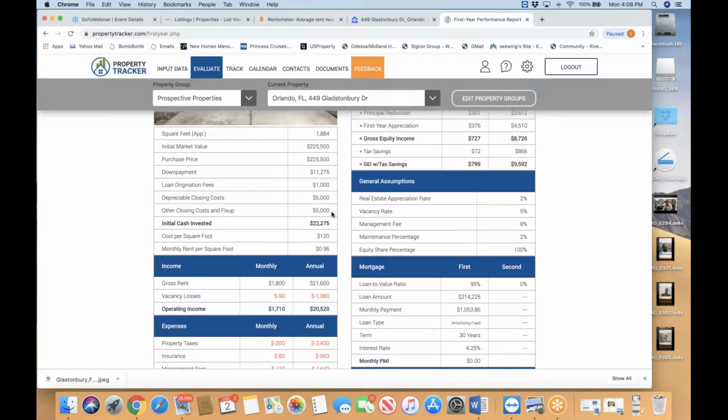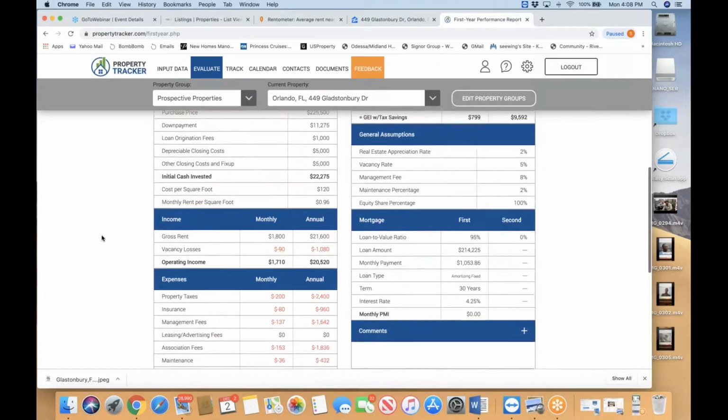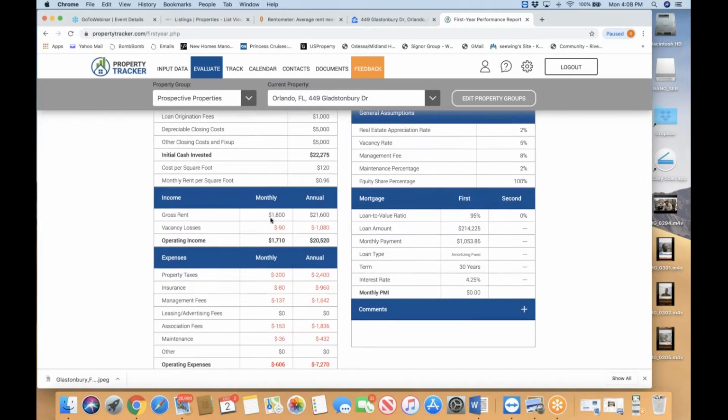That's the way this system works. So the total potentially out of pocket is estimated to be a little bit less than 23 grand. So there's a good value. It's all about leverage, right? Using the leverage of investment loans, other people's money, use the mortgage to finance your wealth. So, and the estimated rent is 1,800.